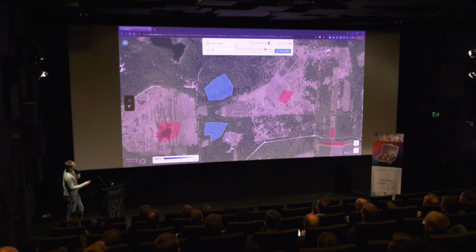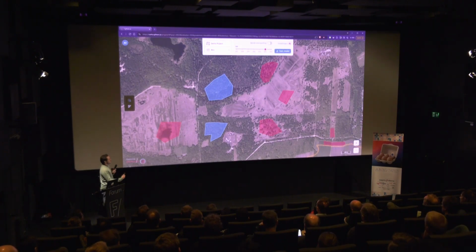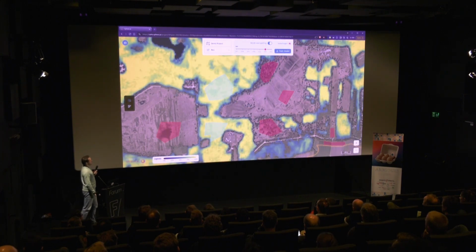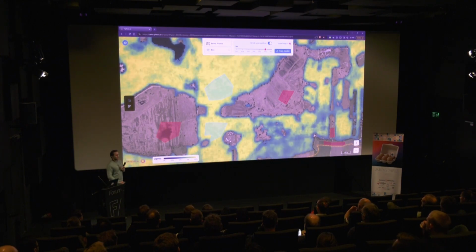But what if I, for example, decide that this bit of loosely, sparsely treed area, I don't consider that forest actually. I'm not that interested in that. I can just give a couple more negative examples, retrain the model, and it'll exclude those. Here we can see the difference again. So now it's a lot more critical about how dense the forest needs to be before it can be considered a forest. And this flexibility is really nice, right?